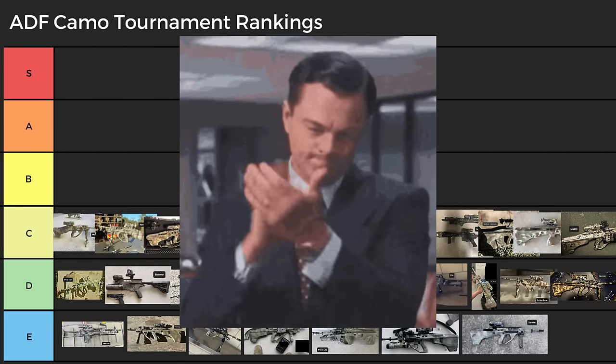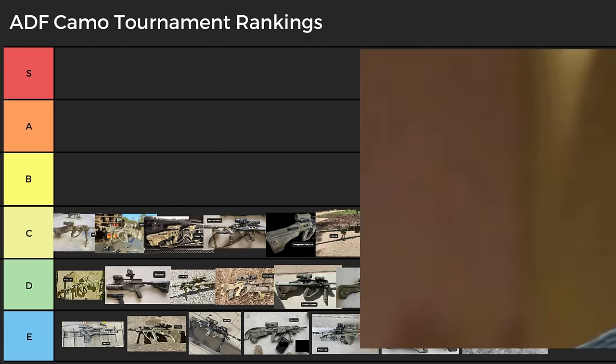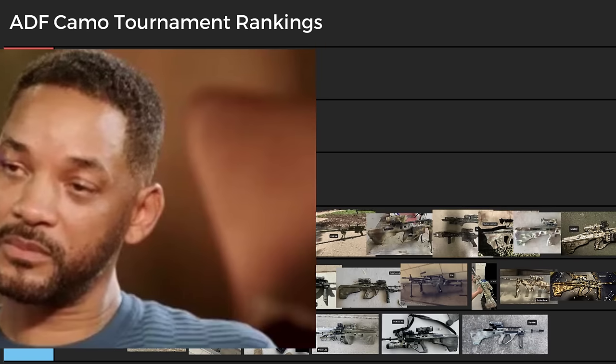In B tier, we really start upping our game. B tier sees very good colour or stencil application, only let down by slight lapses in colour matching or stencil work.